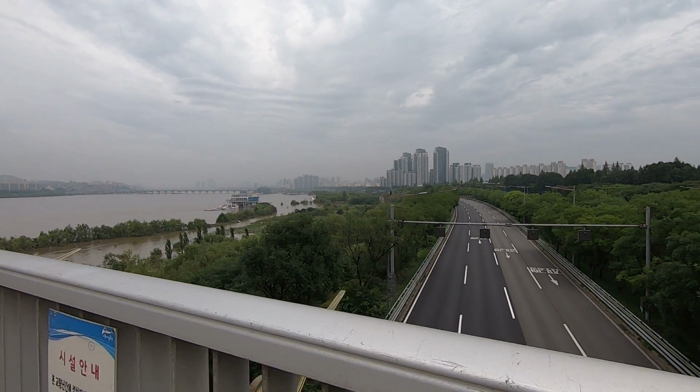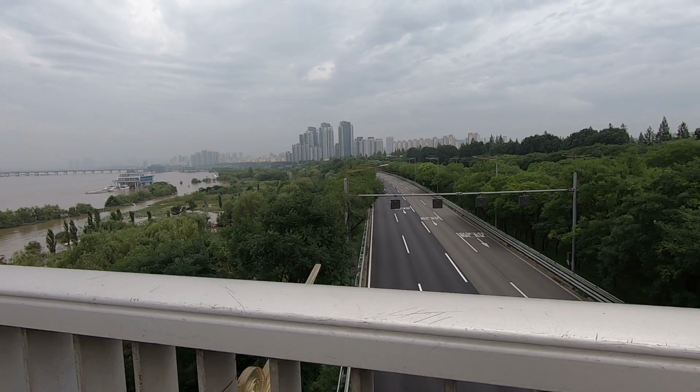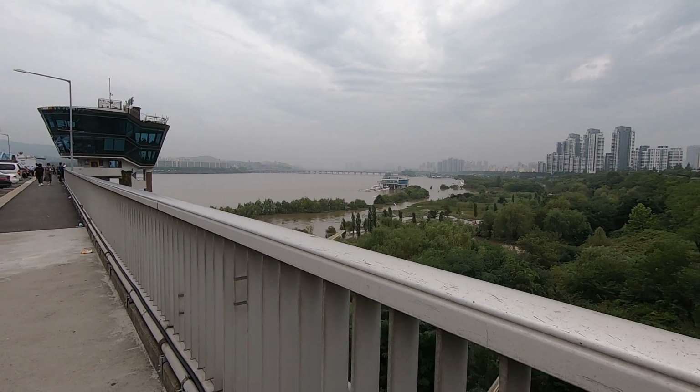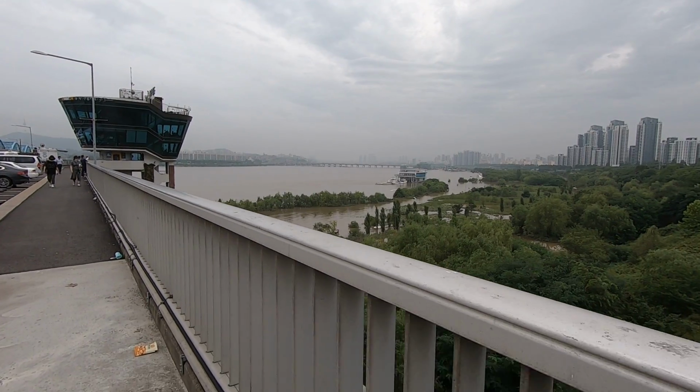happen. This is part of the Olympic Daero right here, going west toward Incheon Airport. And just beyond that, here it is. Here's the Han. Now, just look at the extent of that flooding. It is absolutely remarkable.